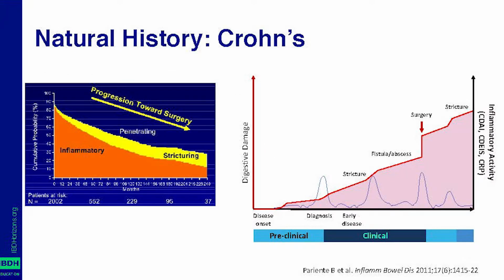This is known to us. We know that the majority of our patients with Crohn's disease will progress to get complicated disease, the internal penetrating and stricturing disease. And it's not to say by any means that inflammatory disease is not complicated disease. In fact, if you break down your IBD population, the majority of complicated patients will have inflammatory disease and not stricturing or penetrating. So the writing's on the wall. The majority of patients will have complicated course.